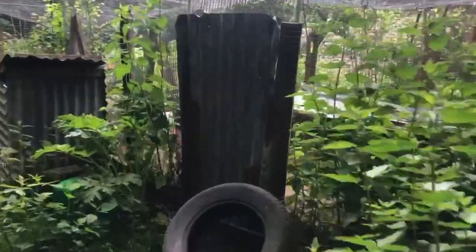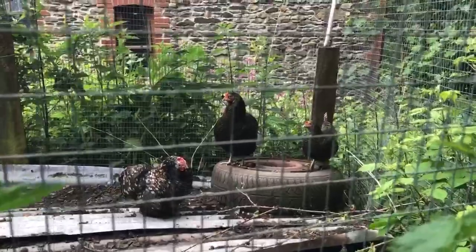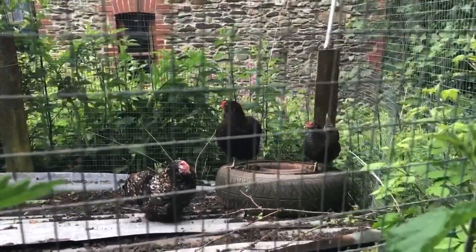First thing to discover is the chickens. Are they even there? Yes, they are. Look, they're all waiting up there. Let's get them fed first then.